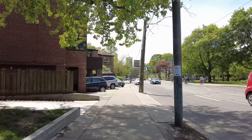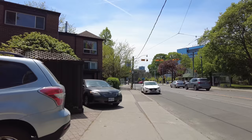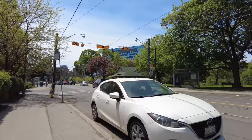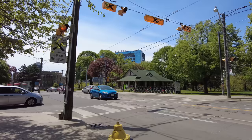Now we're about to pass through the Broadview section of East Chinatown. That goes almost all the way down to Dundas. That's where I'm going to try to hitch a ride west and take that over to Line 1. That's the Bridgepoint Healthcare Center across the street, formerly the home of Riverdale Hospital.